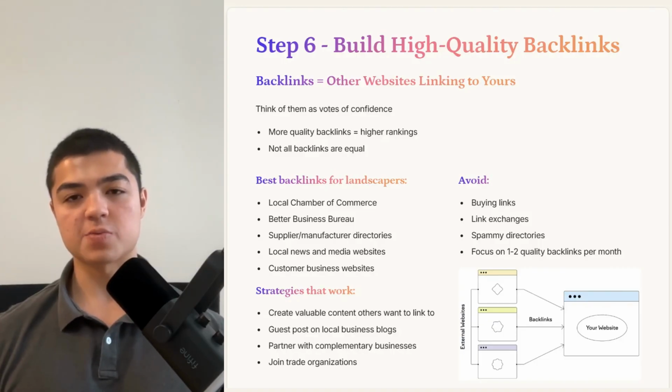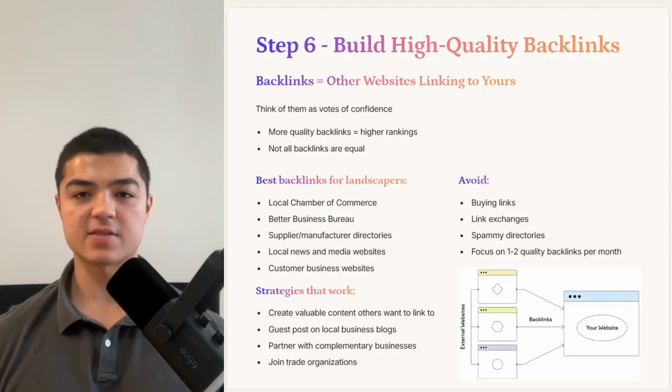So here's a strategy that works particularly well for landscaping companies, and that's creating valuable, shareable content that other websites want to link to. This could be detailed guides like the complete guide to Texas native plants or how to prepare your landscape for winter in Dallas. When you create truly valuable content, other websites will naturally want to link to it.